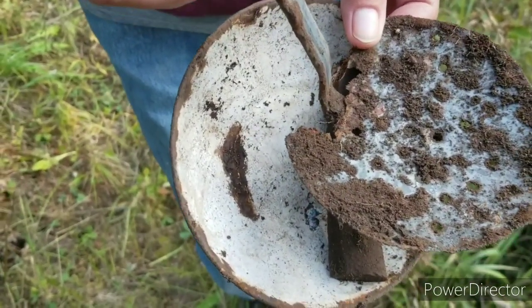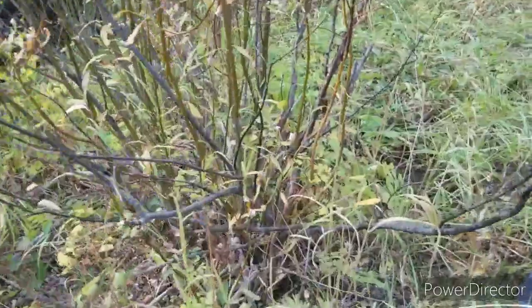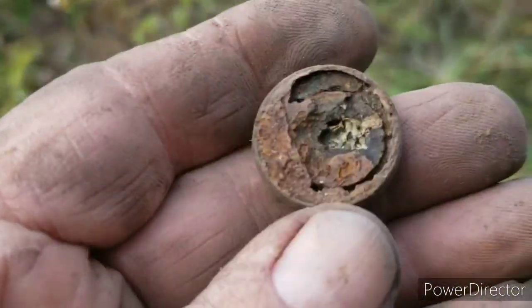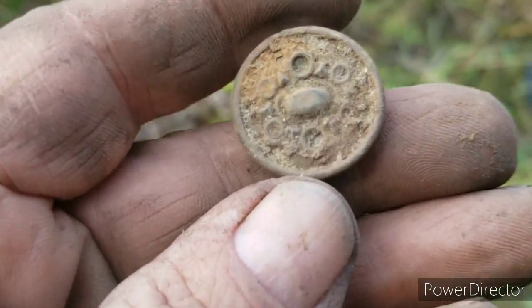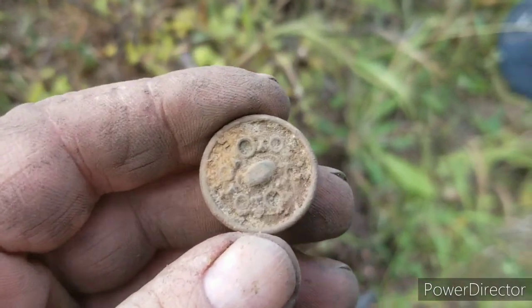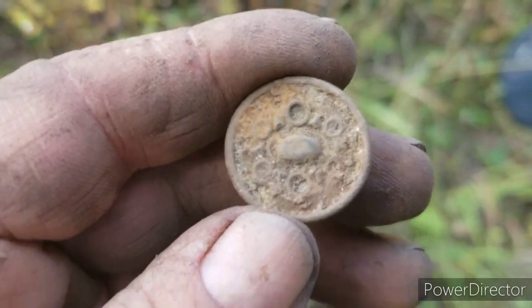I whacked the plate, which kind of makes me mad, but anywho, coming around here, I just got a 22 signal. Look at that beauty. I think that's a button. I'm almost positive it's iron back and the back's gone. Yeah, I would say it is. I'll clean it up and we'll get some pictures. Love it. We got 10 more minutes.